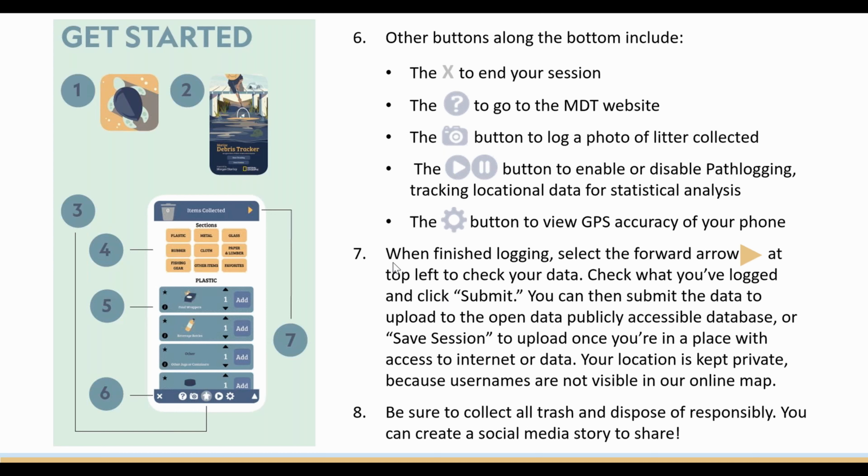In addition, when you're actually logging the items on the numbers, you can use those up and down arrows to change the numbers, and you can also click in the numbers to directly type in, which is nice if you have, say, 50 of something. You don't have to sit there and click up until you get to 50.